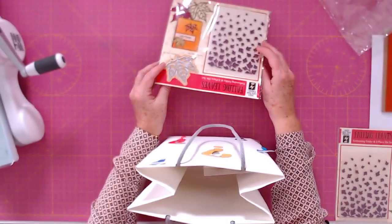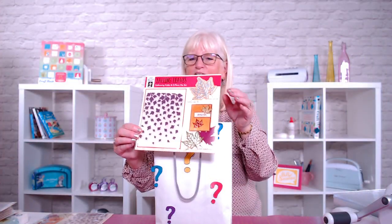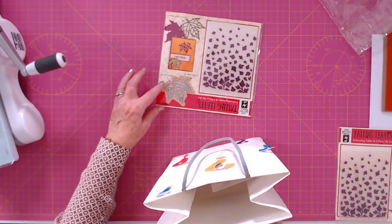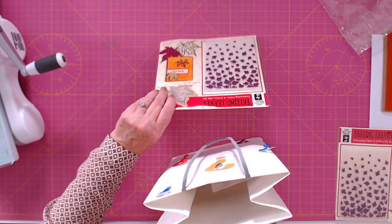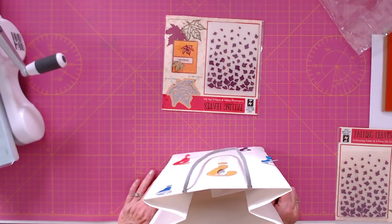embossing folder and die. Can you see that there? Absolutely beautiful. That's beautiful falling leaves. Gorgeous falling leaves die. So there are two dies in that one. Oh, there's two dies in that one. Yes. Gorgeous. That is actually the first thing that I'm going to ask you to craft with, in a little while, but by all means delve in and see what else is in that bag.